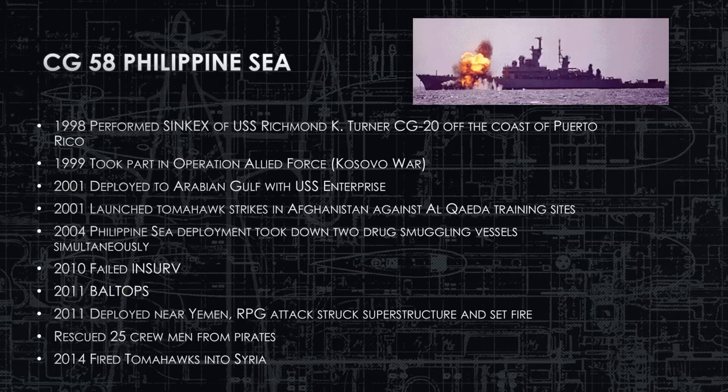In 1999, she took part in Operation Allied Force for the Kosovo War. In 2001, she's deployed to the Arabian Gulf with the USS Enterprise. She also launches Tomahawk strikes into Afghanistan, hitting Al-Qaeda training sites. In 2004, Philippine Sea deploys, took down two drug smuggling vessels at the same time. And this is the first time that a Ticonderoga has done this, is that the drug smugglers were trying to run through the area with multiple ships, and they managed to snag two of them at the same time.